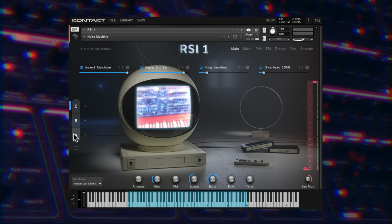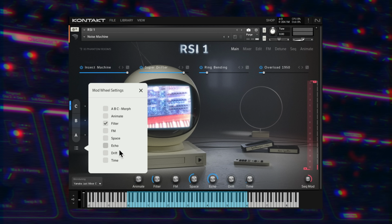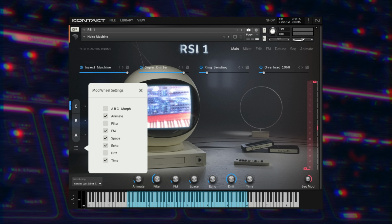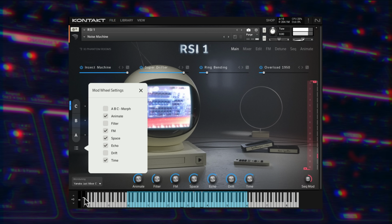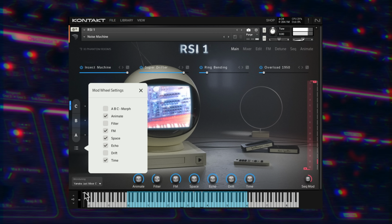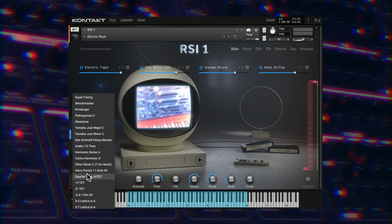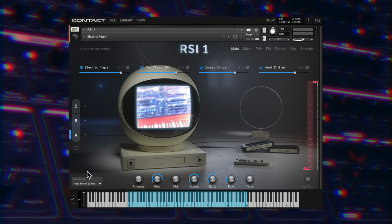Instead of variation morphing, tie the mod wheel directly to a single macro level. Or you can have the mod wheel control multiple macros. The new Microtuning presets are available just here, and they offer quick and easy routes into unique scales.